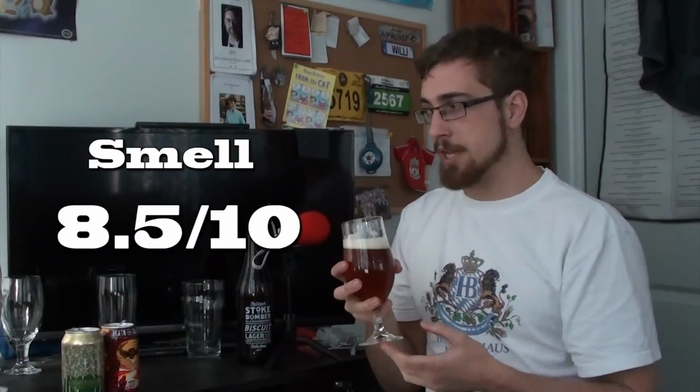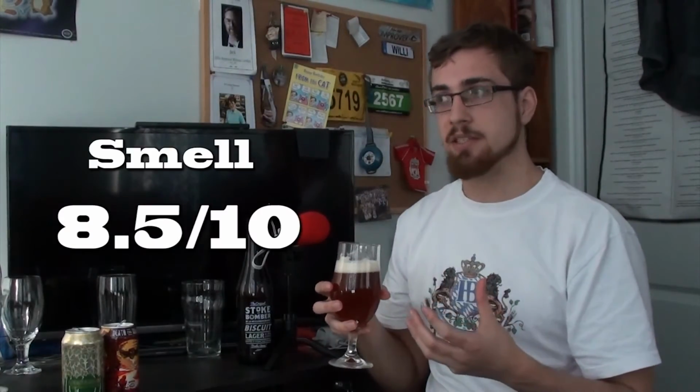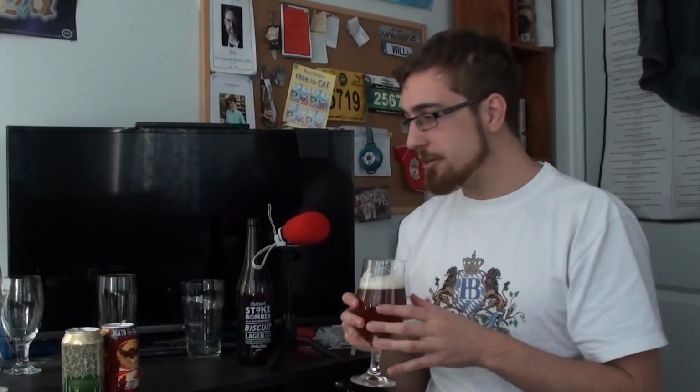For smell, I'd give this an 8.5. It's giving me some really heavy hints. It makes me happy to be able to detect those so perfectly. I can really get the orange, and I'm definitely getting enough of the mango to be able to identify it. It feels like I should be getting more. You know, there's the chili and mint, I think it was. It's still good though, really good.